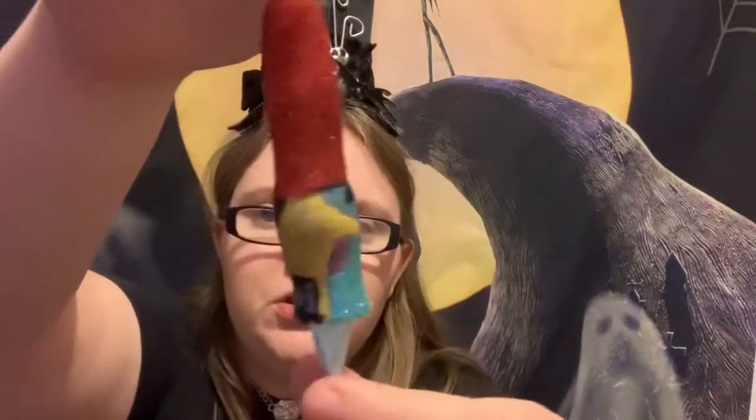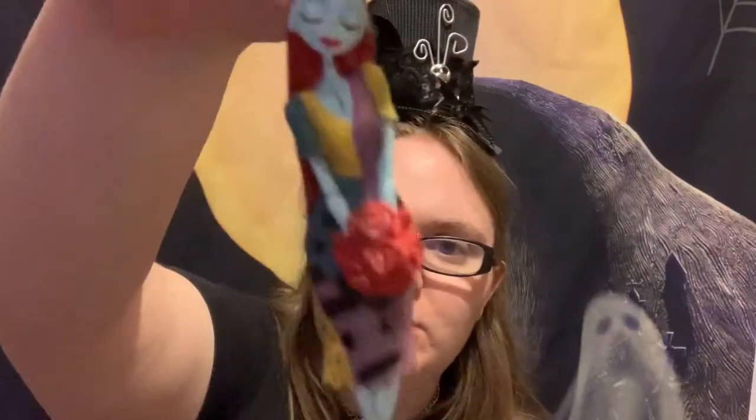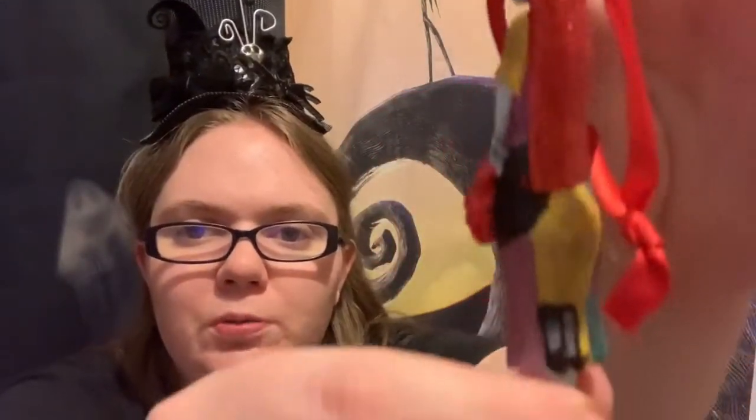I think she's absolutely gorgeous, but she spends most of her time in a box because I don't want her to break against all the other Christmas ornaments. Yeah, she's just super precious.